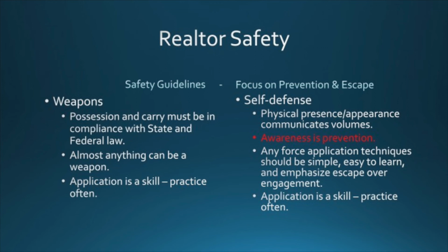We kind of covered weapons a little bit ago, but make sure you are in compliance with state or federal law if you do decide to carry. Almost anything can be a weapon, whether it is a ballpoint pen or a flashlight or a firearm. Any of those can be used as a weapon, but understand that the actual application of that device in an effective and efficient manner is a skill, so you need to be practicing.